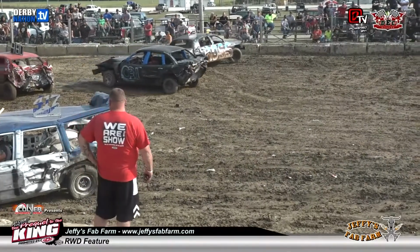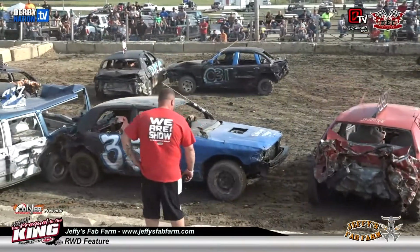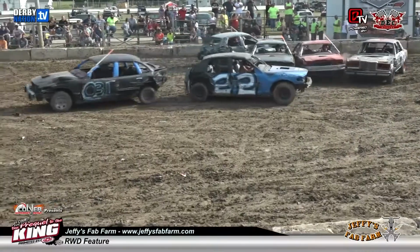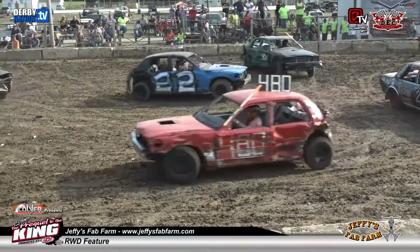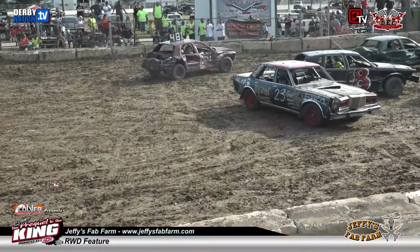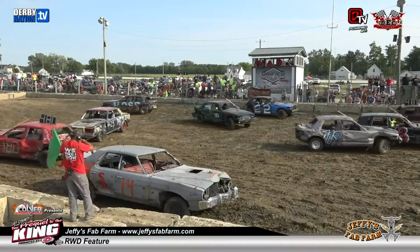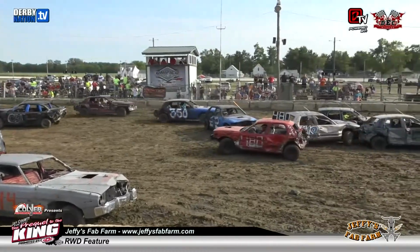Oh, 31 still rolling. The Haas machine still looking good. Boy, you couldn't ask for the back of the car to roll much better than that 350. Brendan Wisman in the 93, playing with the 481. Napier in the 8. Just working back and forth down the center of the track. Haven't talked about the 119 much. That's Shannon Davis, the 119.